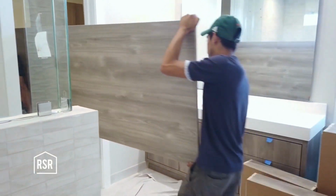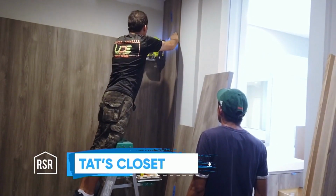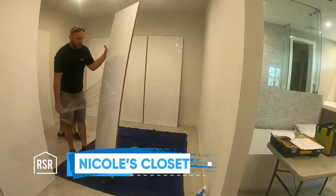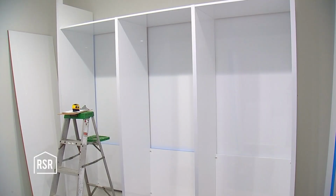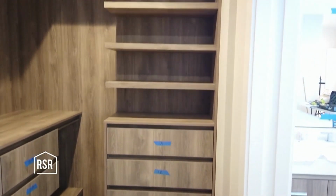Thank you. You're welcome. The team starts installing the wall panels in Tad's closet. For continuity, they're the same gray-toned wood as the bathroom vanities. On the other side, Nicole's glossy white cabinetry is going in. During the design process, there was a detailed inventory of clothes and shoes, so the shelving, hanging space, and drawers will accommodate everything perfectly.